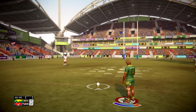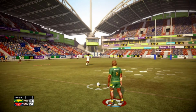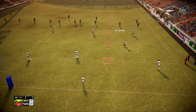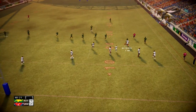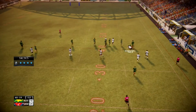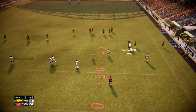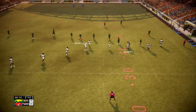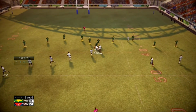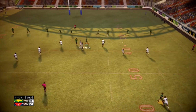So, a big half coming up. Starling latches onto that kick. Through the first line of defence. Right. He's caught by the defence. Little dummy half run here. Tyra dashes through the line. Taken two, in the tackle, but going. He's made some good metres.